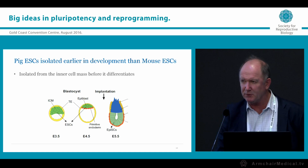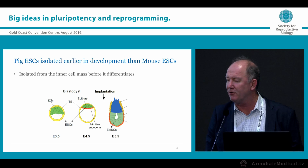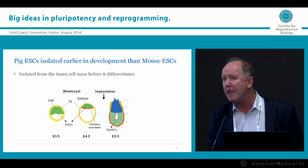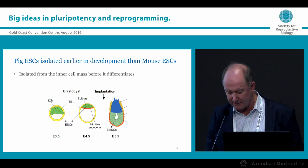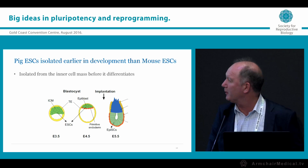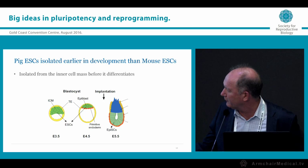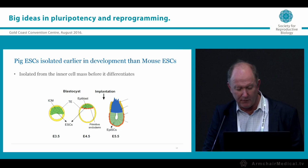Now, for various reasons, we looked at the pig. We went back and thought we'd like to try and isolate ES cells in pigs. Other people had tried, so we basically went back to the drawing board and started again. And I had some very smart people in my lab, and they said, well, we know these cells are more pluripotent than these cells, so let's try and isolate ES cells from this stage in embryo development in the pig. That's basically what they did.